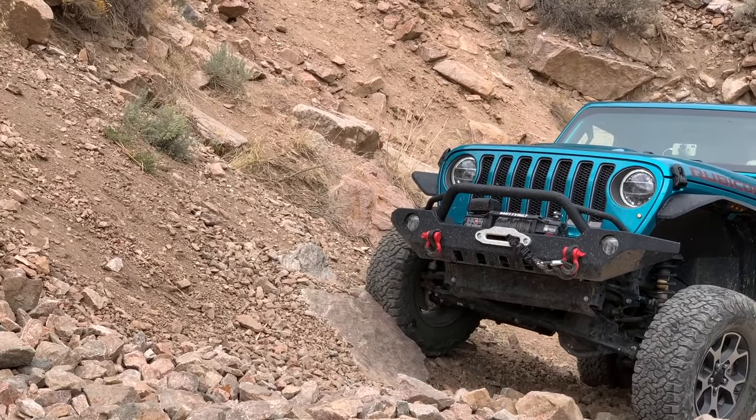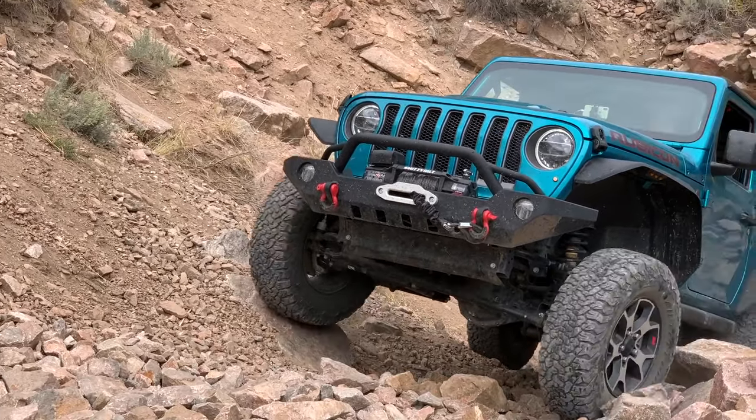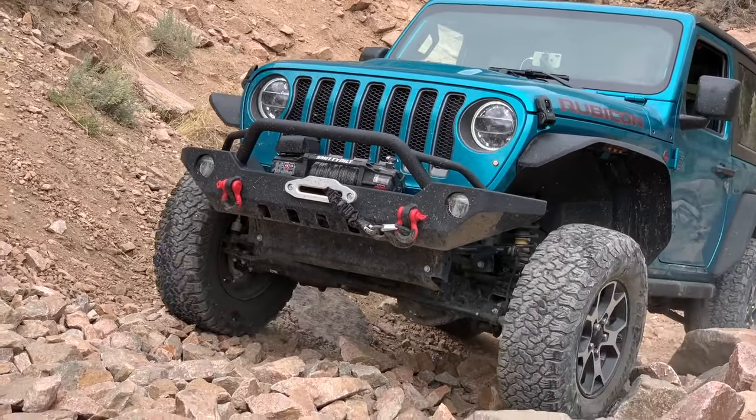Your tire is right in front of the flat rock. You're on the flat rock. Coming off the flat rock.